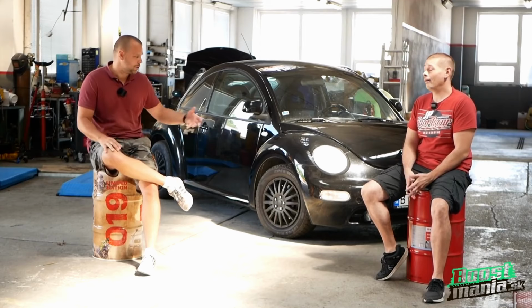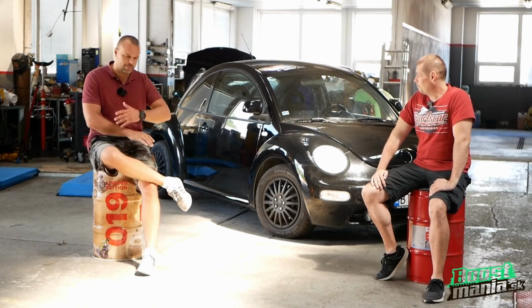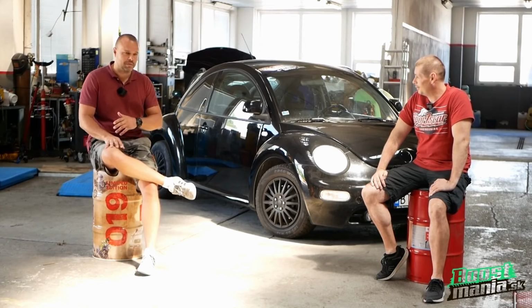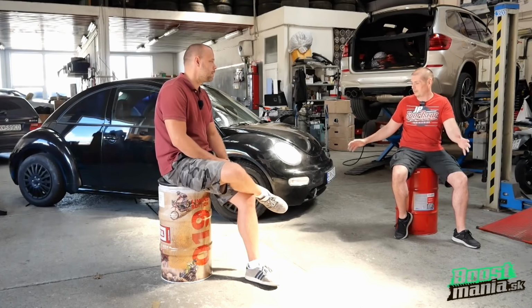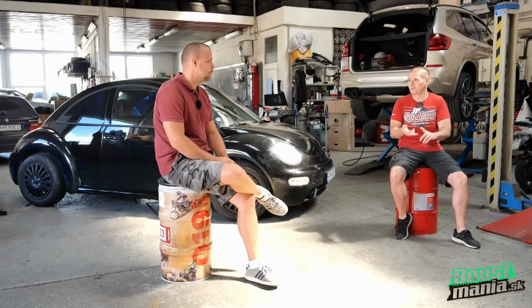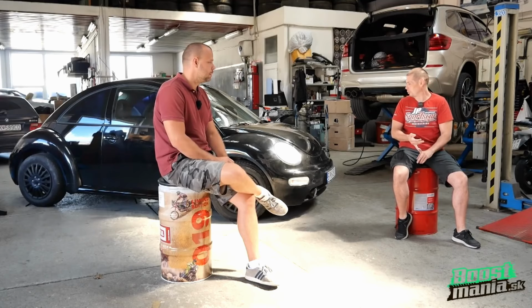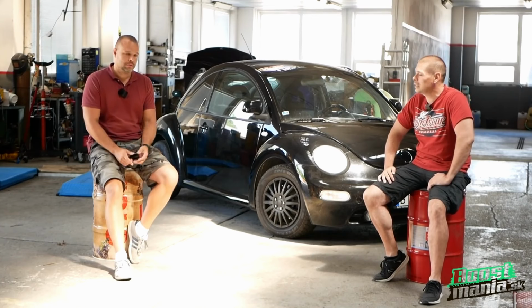So let's get back to the condition of this car. Every single bushing in the suspension needs to be replaced, along with the dampers and the springs. Everything needs to be replaced, even the front subframe. We need new control arms and ball joints, a new set of bushings, new engine mounts, and basically everything that's made of rubber on the engine.